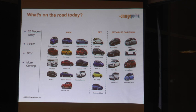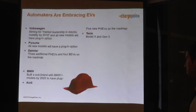But you can see there's a tremendous number of EVs on the road today. I'm not going to get into that. Everybody here has been out there. They're looking at vehicles. They have a sense of what's out there today. What's exciting is that automakers beyond just Tesla are embracing electric vehicles. So Volkswagen is going into this very aggressively. Porsche is going into it extremely aggressively, right?